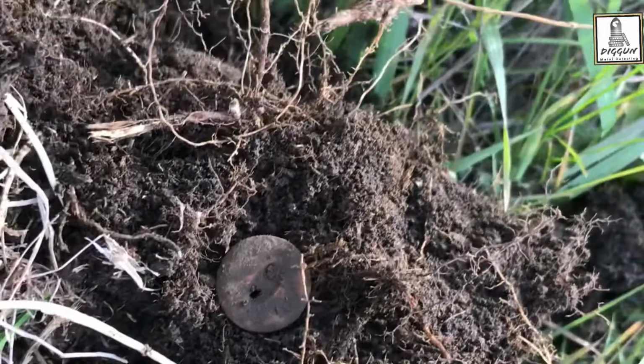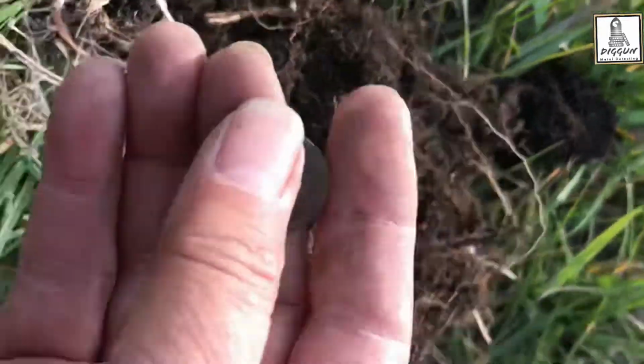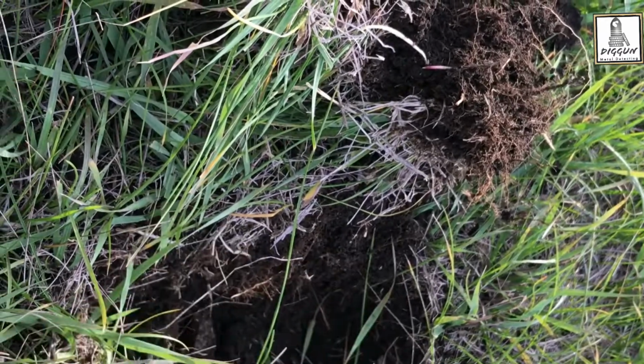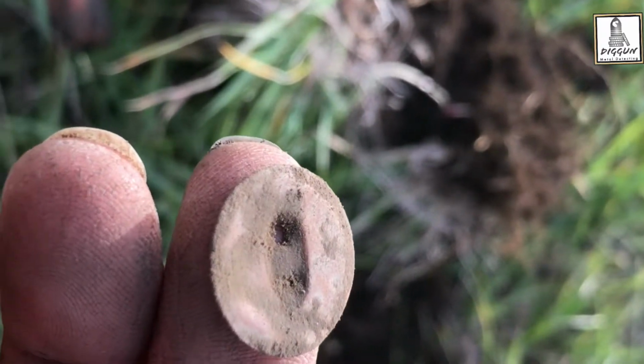Okay, this was toning almost like a nickel. It was 51, 52. And it's not a nickel, but it's kind of interesting because it is the thinnest button I've ever found. So not sure what that's for, but kind of cool. I'll take it. We keep on going.